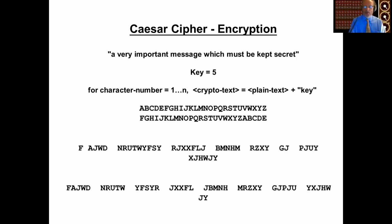Supposing I want to encrypt a message, such as a very important message which must be kept secret. If I just add 5 to every letter, so A plus 5 is F, B plus 5 is G, and so on. And when we get to the end of the alphabet, Z plus 5 is E. So there's a wraparound modulo 26 to get to the values after we've got through Z in the encrypted characters. So a very important message which must be kept secret then encrypts to this text here, F, AJWD, NRUT, etc. You wouldn't normally leave the spaces in like that. So it's then broken up, as shown on the bottom line, into 5-letter groups.